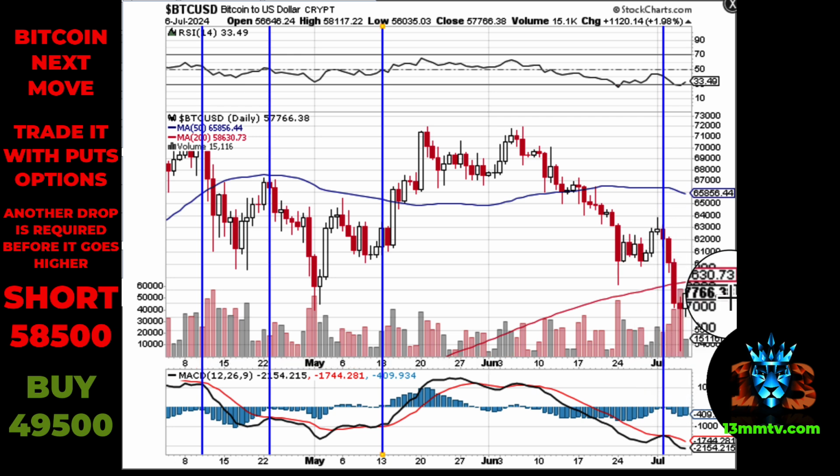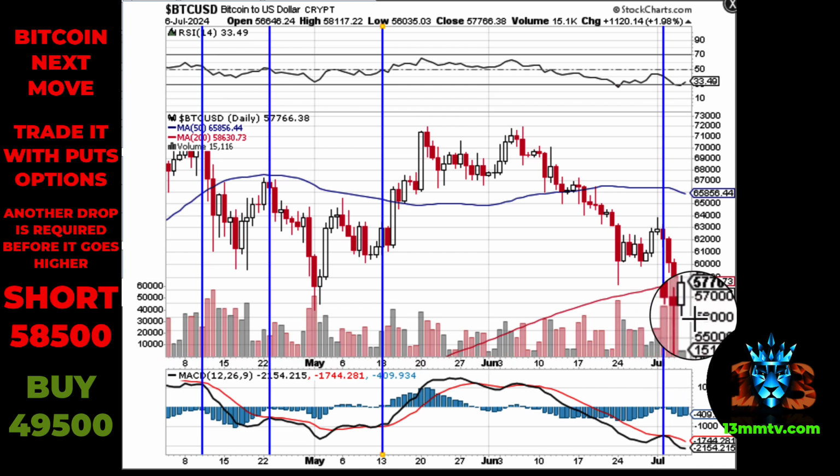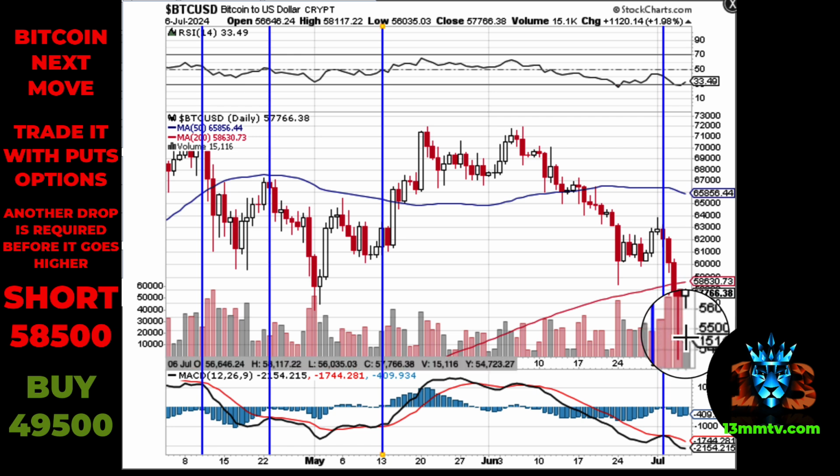Currently, at the moment I'm recording this, Bitcoin is trading around 57,800. Okay, and clearly, if you were to focus on this chart, this type of candle formation is a bull reversal.